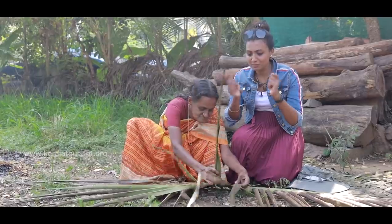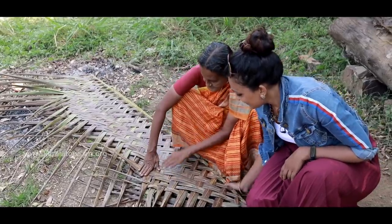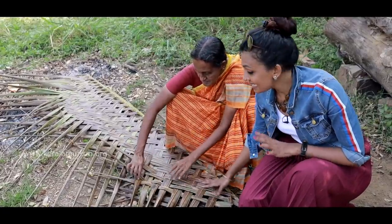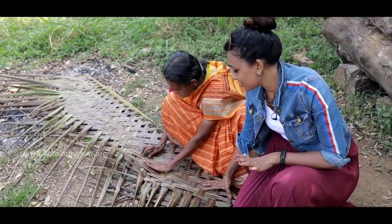you know, which leaf to tie and which one to leave and all that. Okay, this is the real craft, you know. Talented people with skills actually do this.